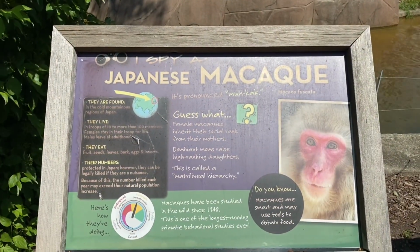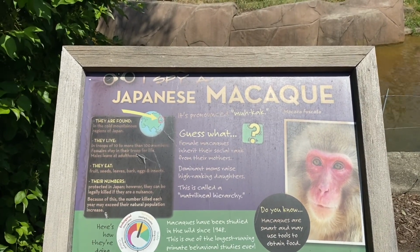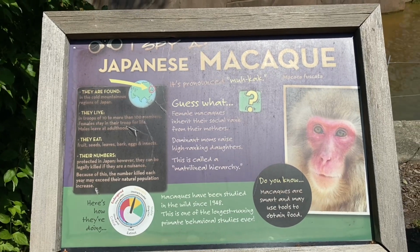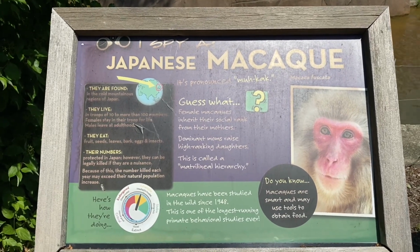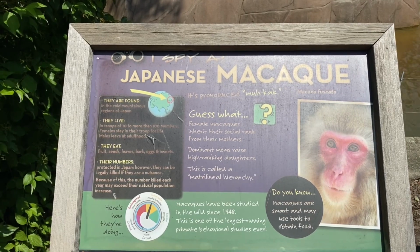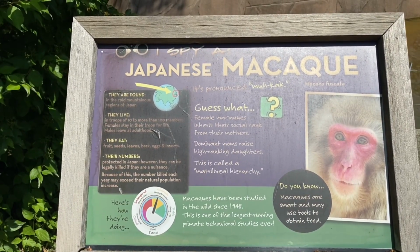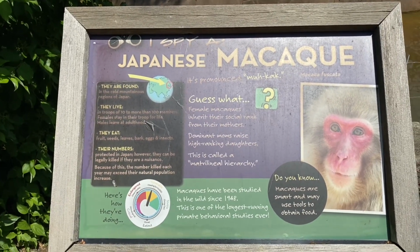Here we go, the Japanese macaque. It's pronounced macaque. Oh boy, let's butcher that one a couple of times. They are found in the cold mountain regions of Japan. They live in troops of 10 to more than 100 members. Females stay in their troop for life and males leave at adulthood. They eat fruits, seeds, leaves, bark, eggs, and insects. Their numbers are protected in Japan. However, they can be legally killed if they're a nuisance. Because of this, the number killed each year may exceed their population increase. And they're pretty vulnerable, heading for endangerment, so this says here.